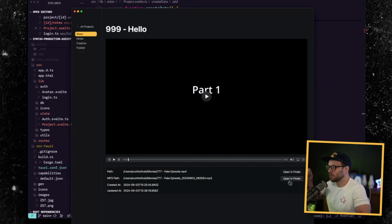This is a Mac app, so it opens Finder to find that exact file at any given point, because the app doesn't care where the files live. So you just click open in Finder. That's actually written in Rust. That's a nice little quick and easy Rust function.